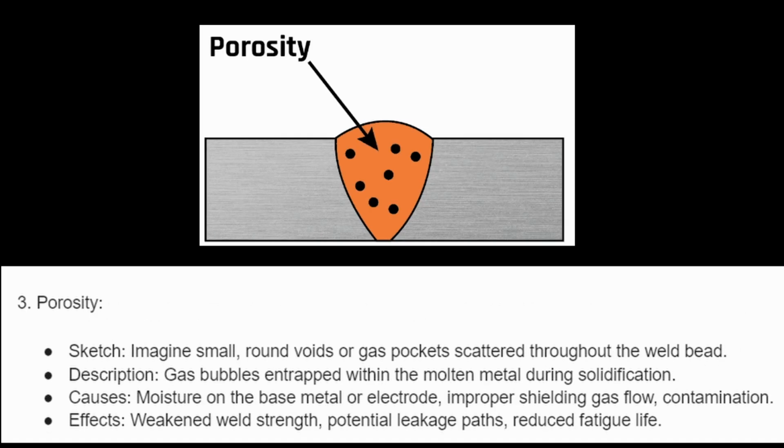3. Porosity. From the sketch, imagine small round voids or gas pockets scattered throughout the weld bead. Description: gas bubbles entrapped within the molten metal during solidification. Causes: moisture on the base metal or electrode, improper shielding gas flow, contamination. Effects: weakened weld strength, potential leakage paths, reduced fatigue life.